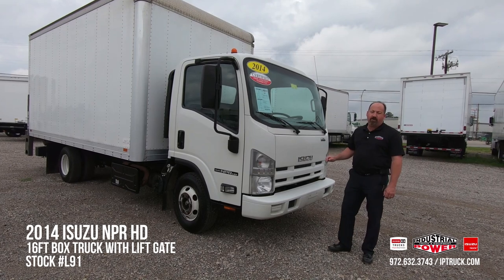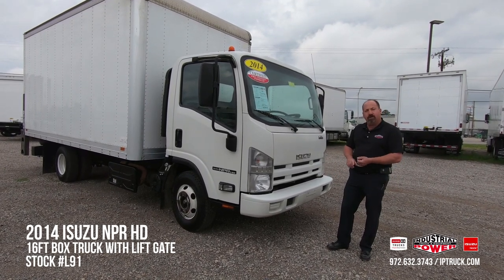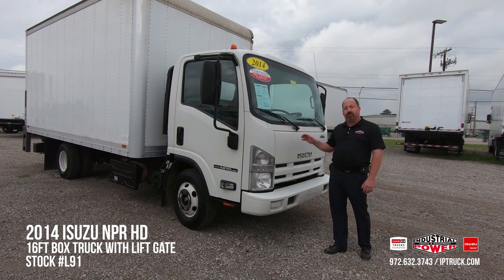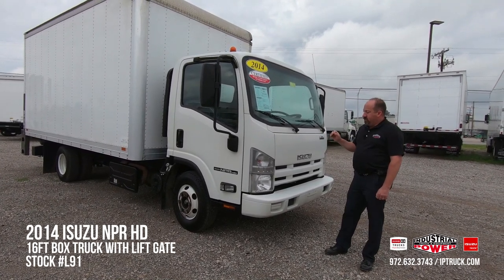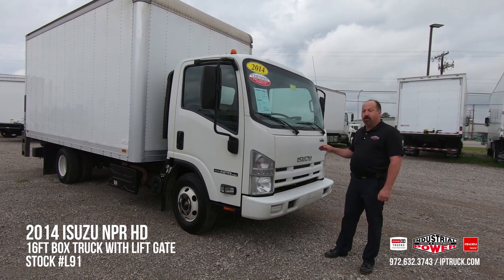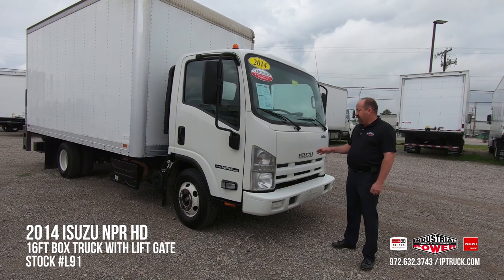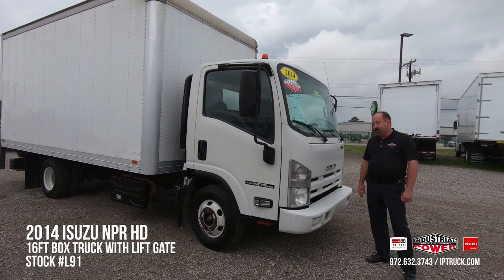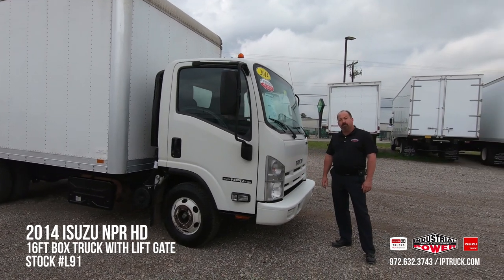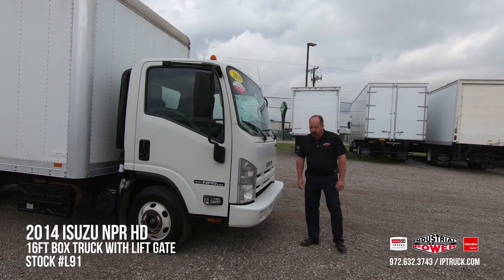Before we get into the walk around, we're going to go over a couple things that our customers are looking for. Number one, they're looking for a durable, reliable truck that they can put their guys in and get them on the road. Another thing they're looking for is a truck with warranty or a truck that can have warranty added to it. And another thing they're looking for is a truck that they can finance easily, get into and start making money. So pretty much what our customers are looking for is a one-stop shop for pre-owned trucks.